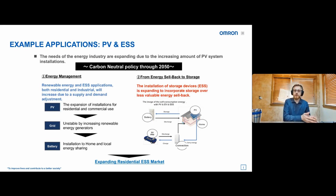So you're conserving this power, you're saving this energy for future use, and you need relays to break the DC voltage at higher current levels in case of an emergency, or in case you need to break the discharge or charge circuit. And that's where the G9KA and the other high DC relays come into play.